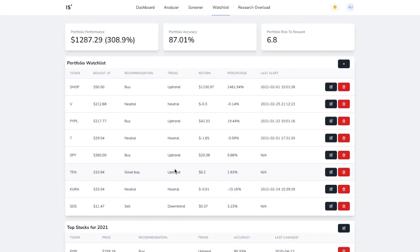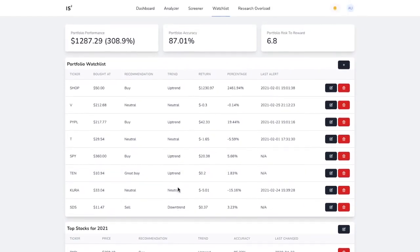And once the stock is on your watch list, then you're going to get email alerts and stay up to date on it. All right, guys, if you want to create a watch list for the stocks that you're watching, for instance, you want to say potential swing trades, you can do that by clicking the button below called Create a Watch List.